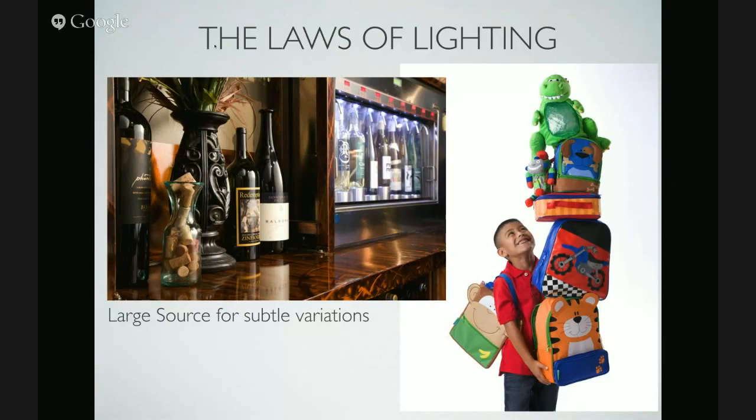Same with the image on the right. These vinyl bags and backpacks creating hard shadows on my client, they all need to be kind of equally represented. So to allow for more subtle contrast, I needed a large source. And in this image, I needed the large source very close to make that highlight to shadow transfer almost non-existent, while still maintaining a little bit of light direction.